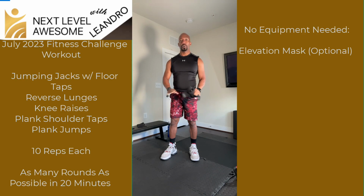This requires absolutely no equipment. You can do it at home, you can do it on vacation, you can do it at the beach, you can do it at the park.